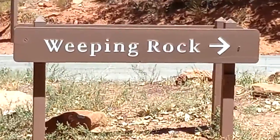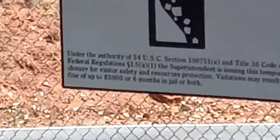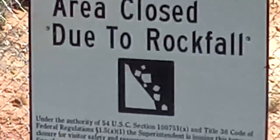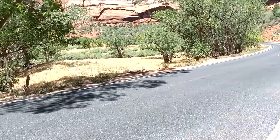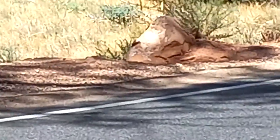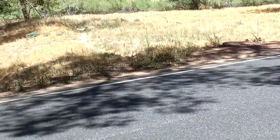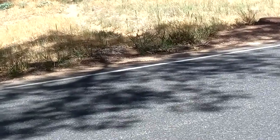So we're right at Weeping Rock, but there's a big sign. It says area closed due to rockfall. So you can't do that, but right here on the other side of the road, right opposite, that's a trailhead. You're going to see those two big rock markers right over there. That's the trailhead. So you just walk towards that big rock, and then there's a trail that goes down. You can see the trail right there in the middle, and you can follow that all the way around, and I'm going to cycle around to where that leads over to. All right.